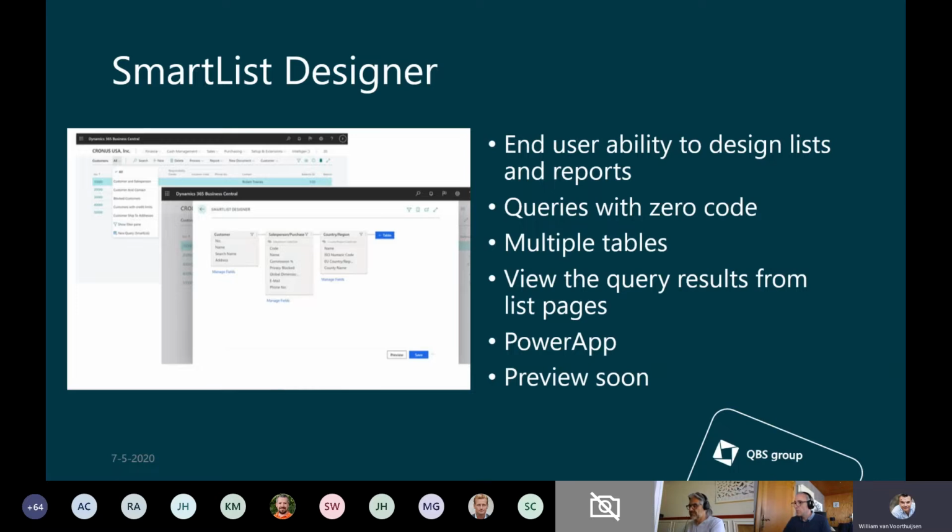The great thing about that is that you're able as an end user to create your own reports involving multiple tables and so on. And like I mentioned before about the Power Platform, that is the next big thing for Microsoft. It's good to know that this new feature within Business Central is actually a Power App connected to Business Central. But for the end user experience, they're able to define their own reports directly from within Business Central.